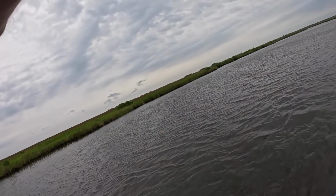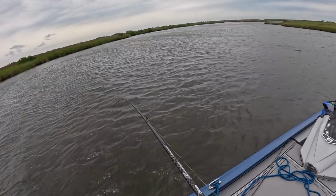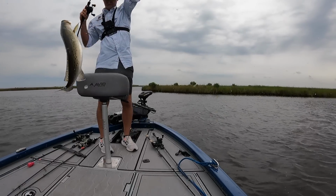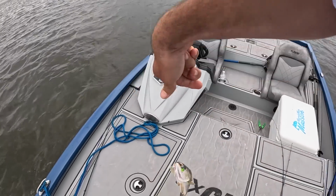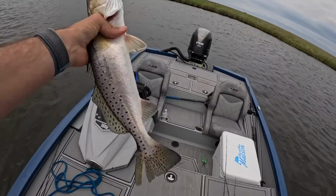Oh, there's another one. Another good trout. Going crazy on the surface. Let's see if we can land this one. Yep, we got him. We got him. Look how good this trout is. All right, big boy. About a 17-inch fish. Love it.